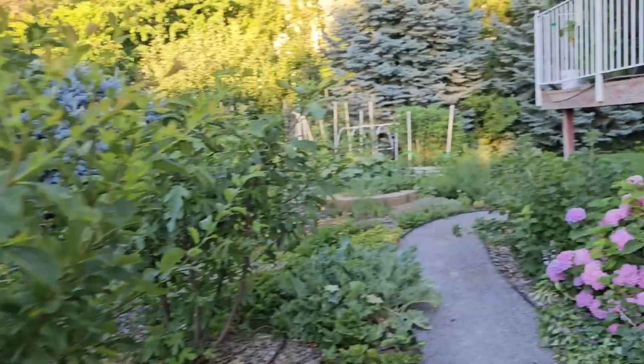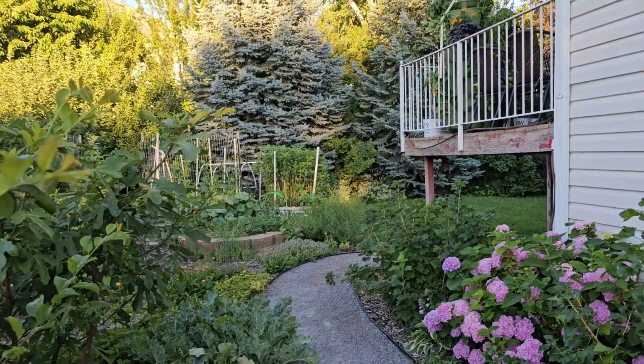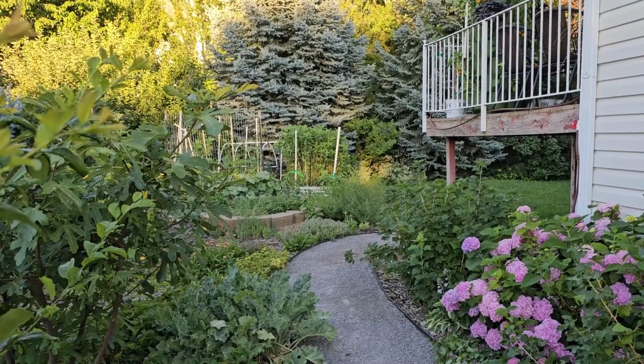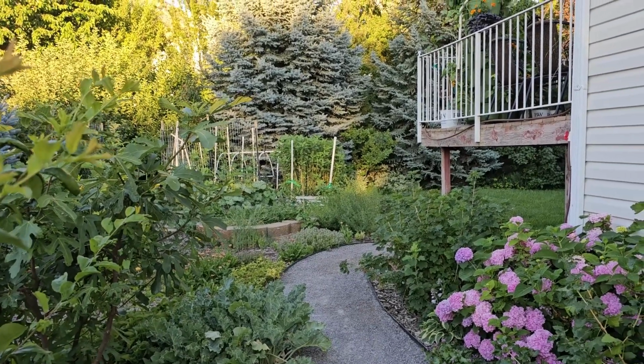And I don't think that one over there between the blue spruce is going to do much better than that. I think it's going to continue to decline because of the spruce trees.